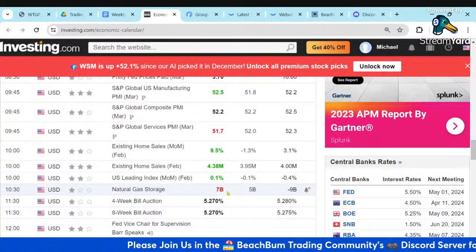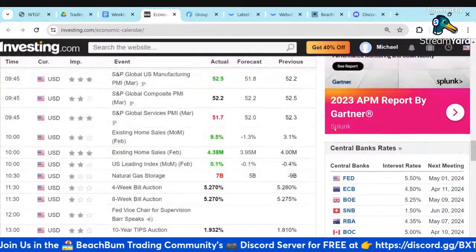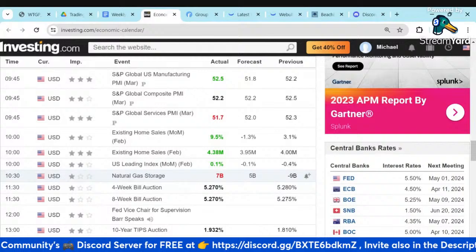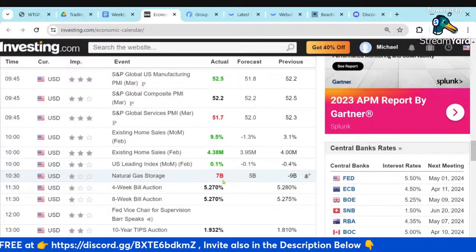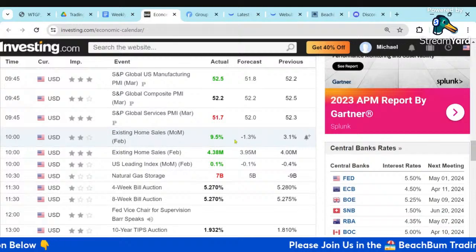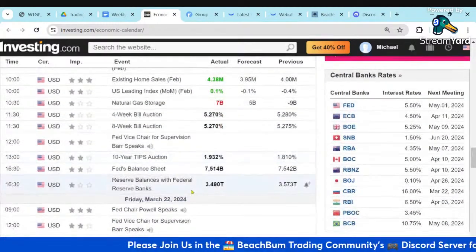Natural gas storage is up more than expected. So again, that should put downward pressure on natural gas prices. Again, that moratorium on exports out of the U.S. is restricting sales outside the U.S. So again, depressing natural gas prices. Existing home sales up quite a bit.